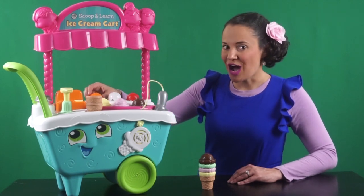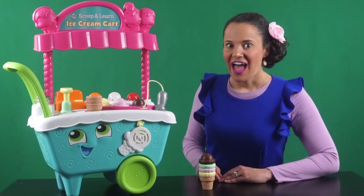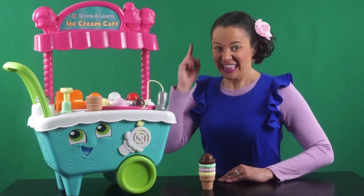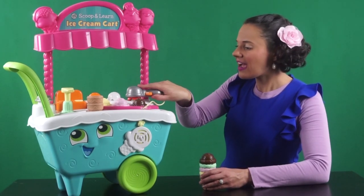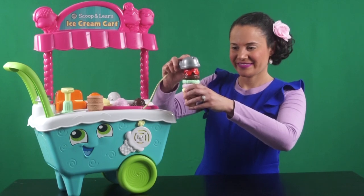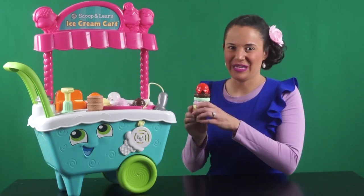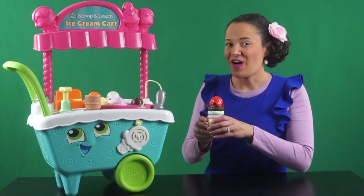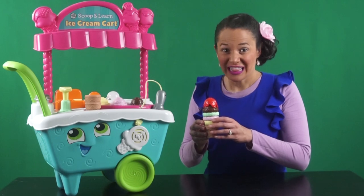What kind of topping should we put on my ice cream cone? Cherry would be good. Let's do cherry. This is going to taste so yummy. It would be nice if I called my friend and asked her if she would like an ice cream cone. Let's call her and ask.